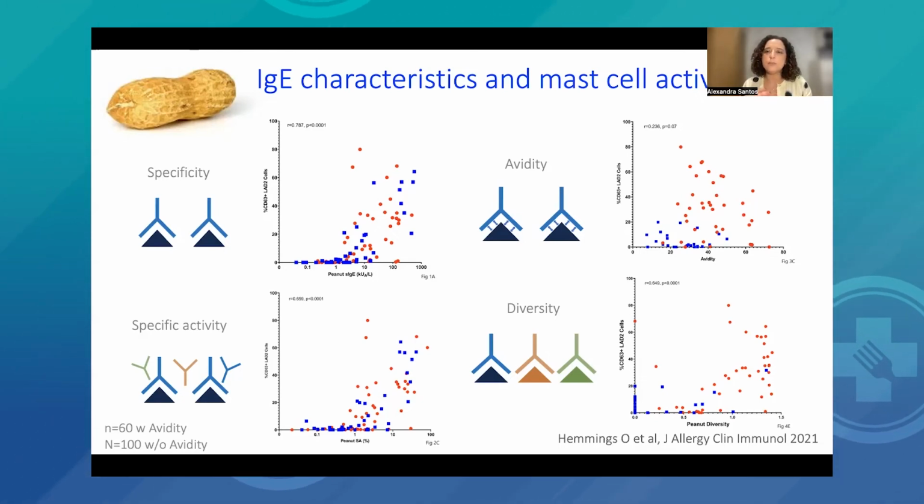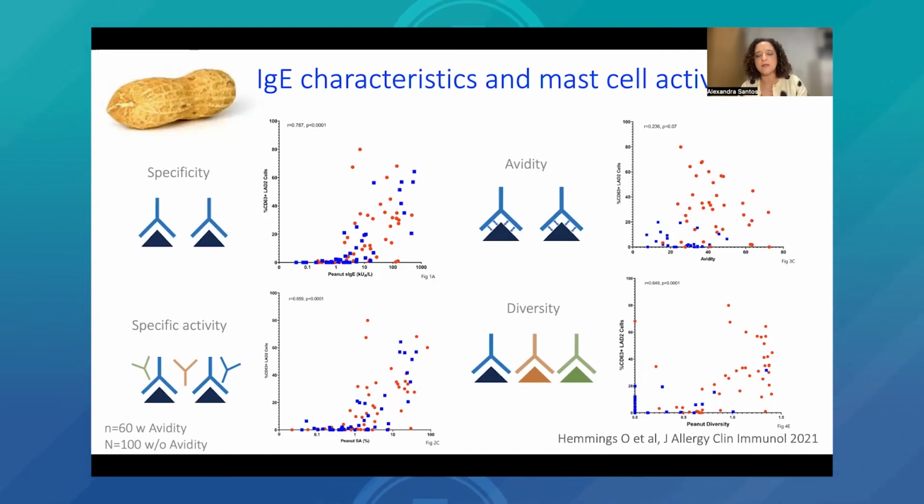The greater the proportion of IgE that is allergen specific, so that is directed to that specific allergen, the more activation of mast cells and basophils we see. And then the more diverse response of the IgE antibodies, so the greater the number of allergens within the food source that the IgE recognizes, the greater the activation and reaction of mast cells and basophils in vitro.